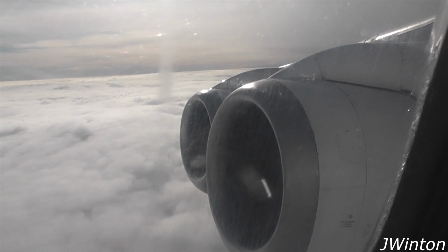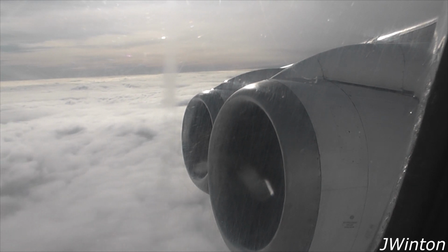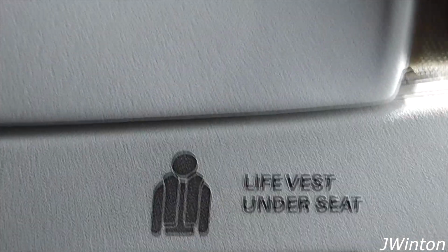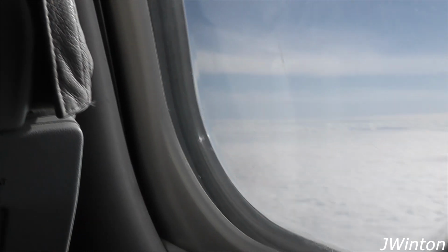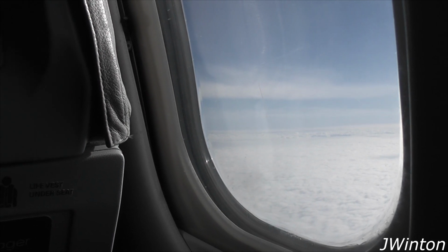As we climbed out of Gothenburg Landvetter Airport, we flew above the beautiful clouds on that lovely morning. The sound of the engines, the look of the cabin, there was so much to look at, so much which was new to me, but at the same time it felt familiar.